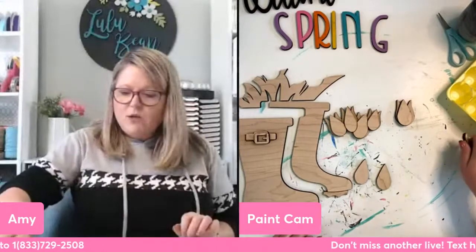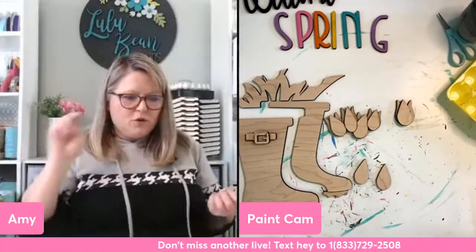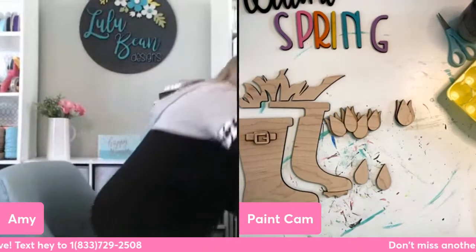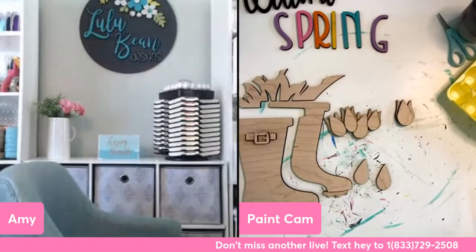Really quick. Can you guys hold on while I recut these? Because I can't cut them on my Glowforge because I don't have my Glowforge powered up, but I have my big laser powered up. Hold on. Talk amongst yourselves. Give me just a minute. I can cut this really, really quick, or at least let me set it up to cut. So hang tight.